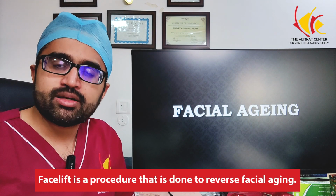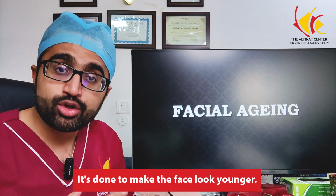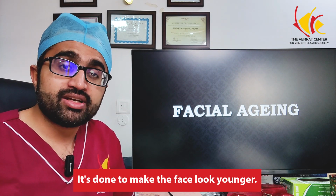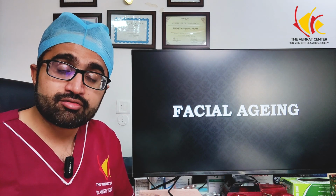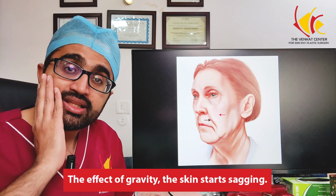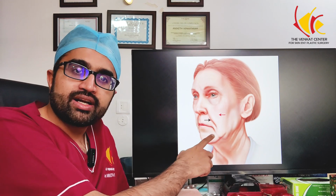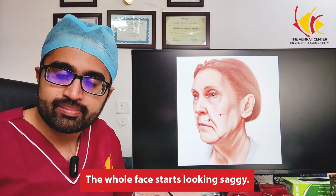Now, facelift is basically a procedure that is done to reverse facial aging. It's done to make the face look younger. But before we understand a facelift, we have to understand facial aging itself and understand the changes that happen in the face as we get older. So firstly, there is some sagging. Because of the effect of gravity, the skin starts sagging. So you start getting lines in this area, you start getting some folds in the lower part of the face. The whole face starts looking more saggy.